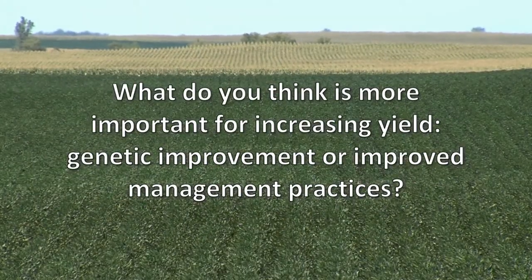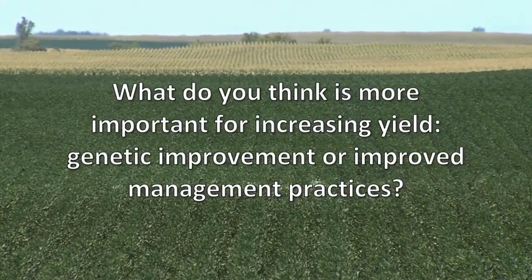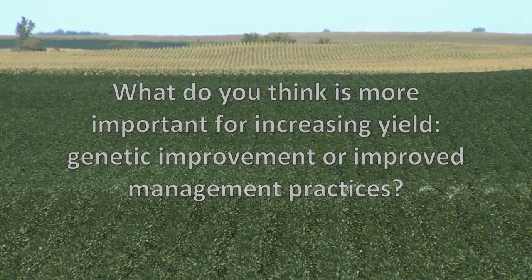So what do you think is more important for increasing yield? Genetic improvement or improved management practices? Well, I think the advances are coming from the genetic side. Management practices are changing all the time too, but I think the big improvements are coming on the genetic side. So I think, of course, the genetics continue to improve, and with the use of GM and other better scientific methods, we're able to continue to improve genetics, not only to improve yield, but to improve nutrient efficiencies and some of those things too.